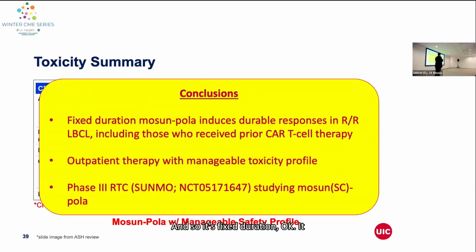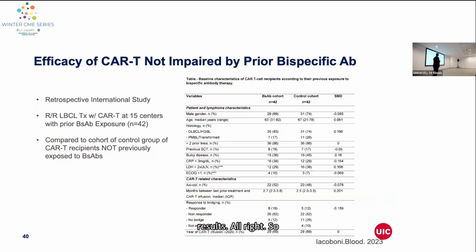And so it's fixed duration, and it induces durable responses, including in those with prior CAR T. It's an outpatient therapy. And they're saying that they're manageable, but we'll have to see when this translates to larger trials and ends up making its way to the clinic. And there is a phase 3 study going on right now looking at mosunetuzumab plus polatuzumab, given the encouraging phase 2 results.